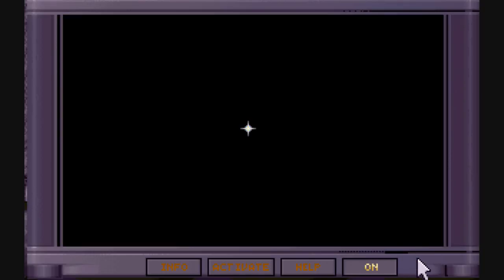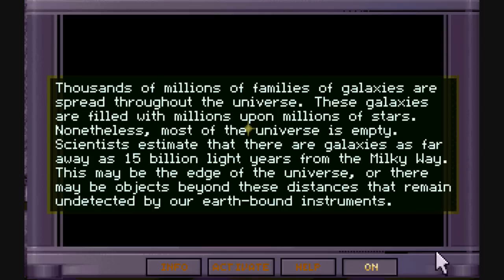Alright, so there we go. I think that is the end of this exhibit. Thousands of millions of families of galaxies are spread throughout the universe.